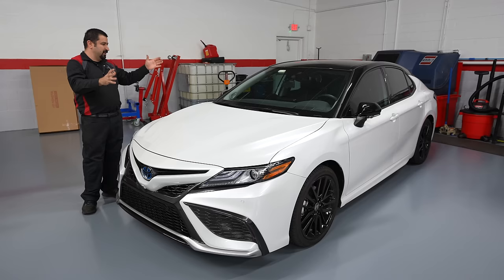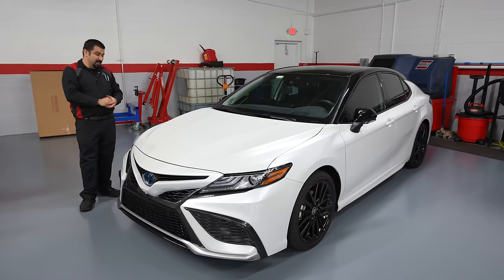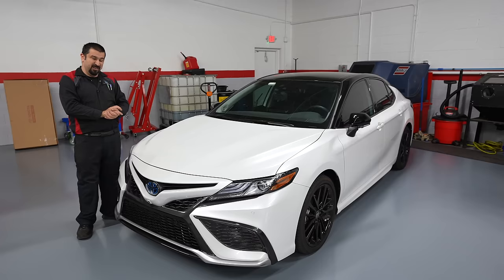Some of you might not be aware, this is actually my first brand new hybrid purchase. I've never owned a hybrid from new, and it's been an interesting process. I usually like faster cars, cars with a little bit more power, bigger sedans and more quiet. But this has been an interesting purchase. So I'm gonna update you on how the car is doing, what I like about it, and what I don't like about it, because there are a few things that are not good.